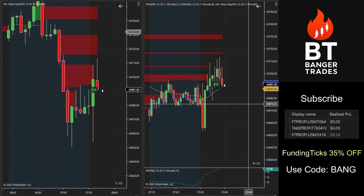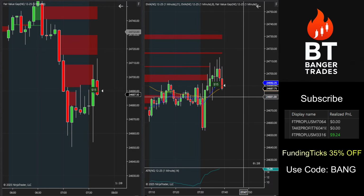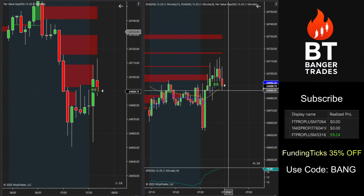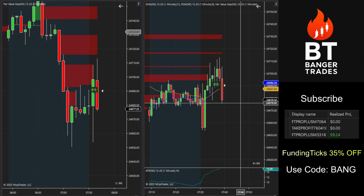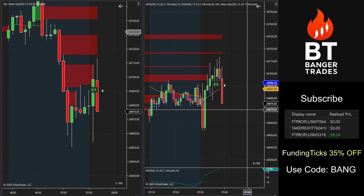Stop filled. Yeah, stopped out. I think I might sell off a little bit more here, so it's probably a good break even. Yeah, seller's coming in now, a little heavy. So we'll take it, can't complain too much. Kind of headed back down to VWAP.